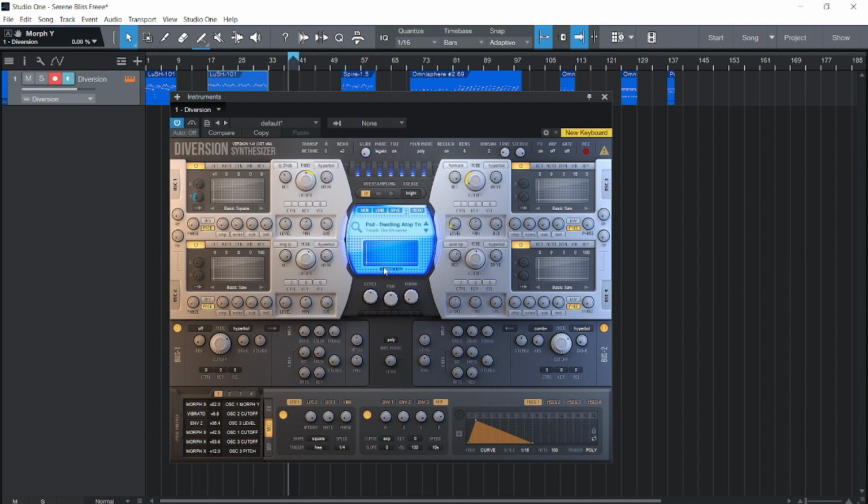Top trees. So that's one of the things. Diversion is just really, really lovely, really high quality, and the XY pad does really, really cool stuff.